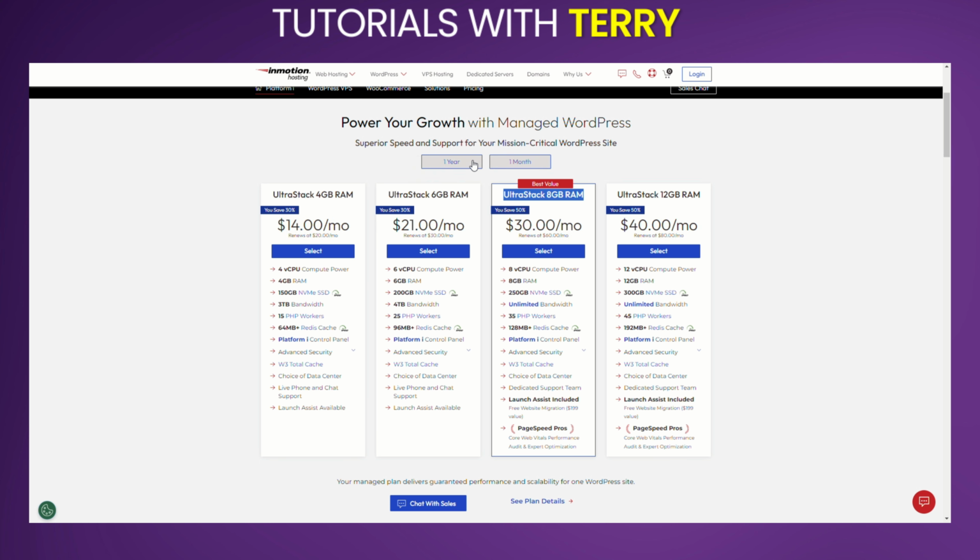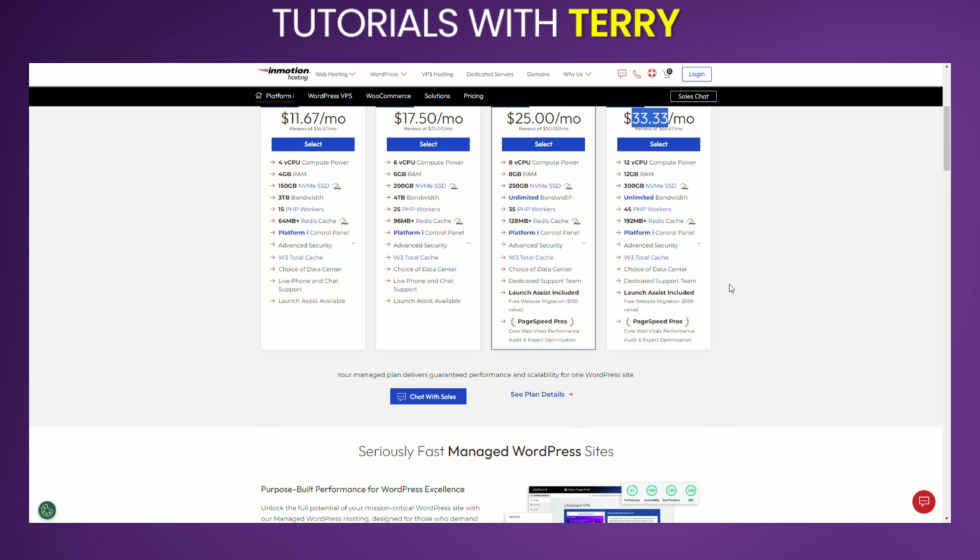UltraStack 8 gigabytes RAM. Monthly, $30, $25 per month if billed annually. You save $60 over a year by choosing the annual plan. Includes free migration, making it ideal for high traffic sites. UltraStack 12 gigabytes RAM. Monthly, $40, $33.33 per month if billed annually. You save $80 over a year by choosing the annual plan. This is for mission critical sites that need maximum power and support.